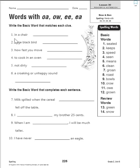Number 1 says in a chair. Number 2, large black bird. 3, how fast you move. 4, to cook in an oven. 5, not dirty. 6, a croaking or unhappy sound. So go ahead and pick out the words that go in for 1 through 6.